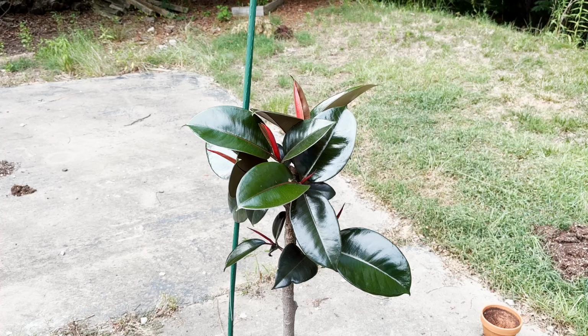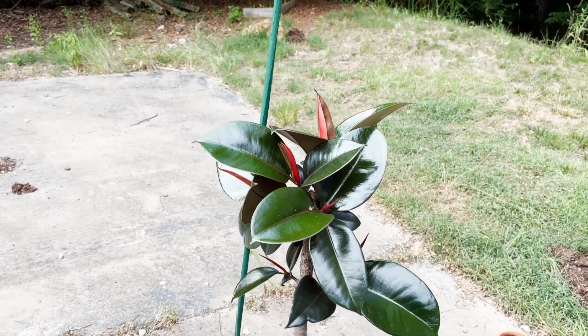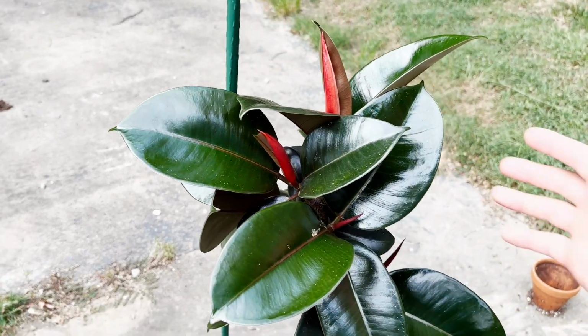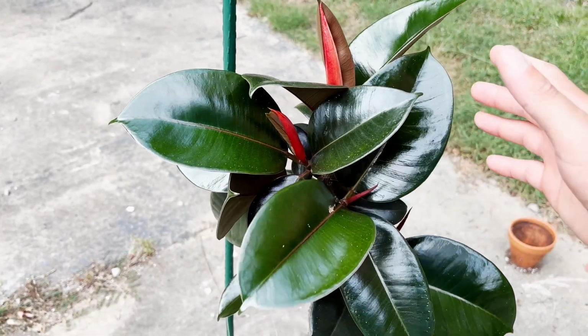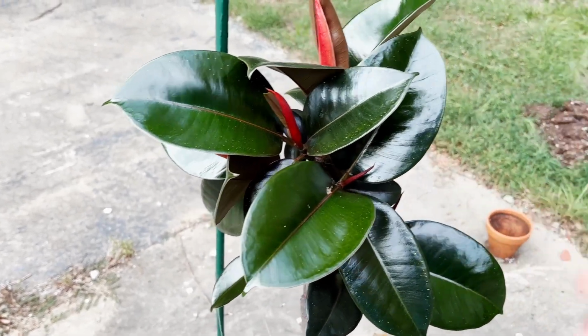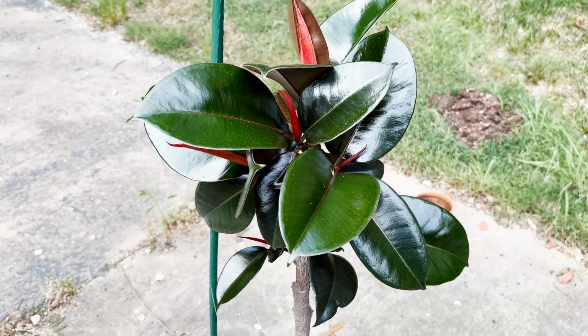It's been super hot lately, so because of that, I waited for the sun to go down a little bit before I did the week 8 update. So let's start off with this Ficus Elastica Burgundy. As you can see, the leaves have started to get really big, just like last week, and it's put on some more growth, which is amazing.